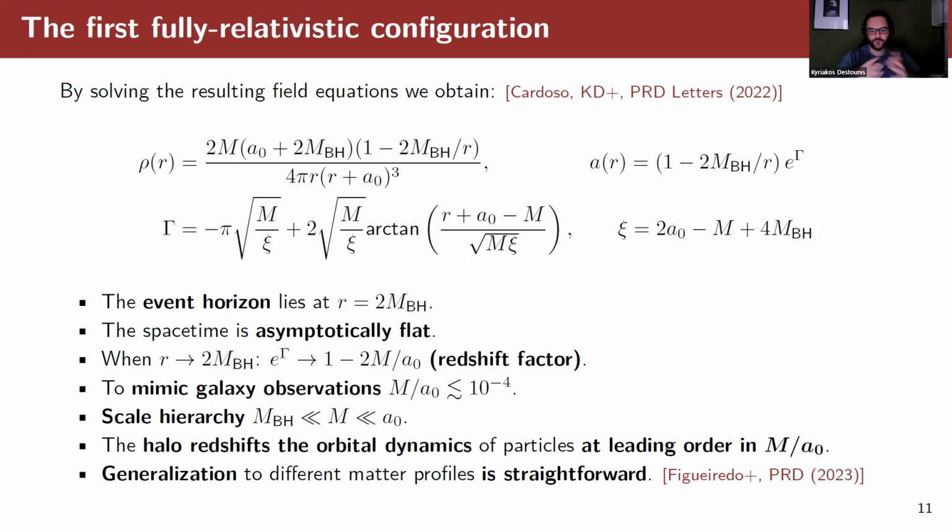Now, we have an event horizon that lies at r equals 2M_BH. The spacetime is asymptotically flat. When we go close to the event horizon, this factor here becomes a redshift factor, so 1 minus 2M over a0. We have to remember that because it will appear later. And to mimic galaxy observations, the compactness of the halo, as we call it, M over a0, has to be smaller than 10 to the minus 4.